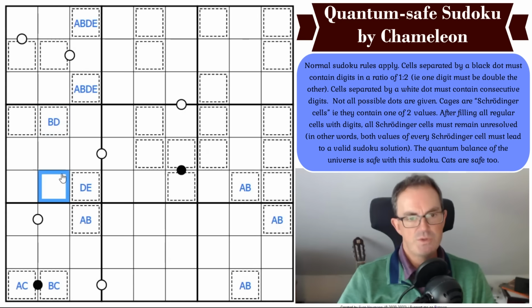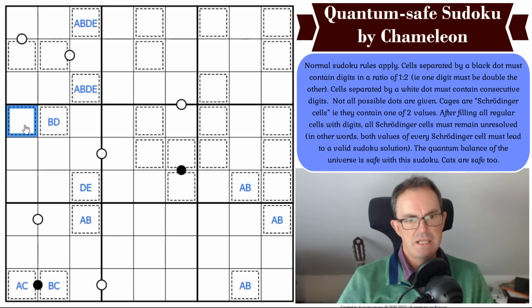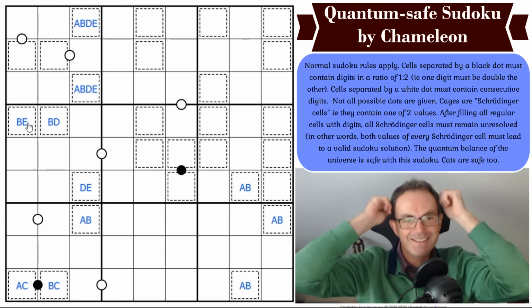Well, if that was true, then the three digits in this box are B, D, and E. So that digit needs to be... No, please, please let it need to be B. That's so funny. So that digit needs to be B, because it is actually a B or an E.